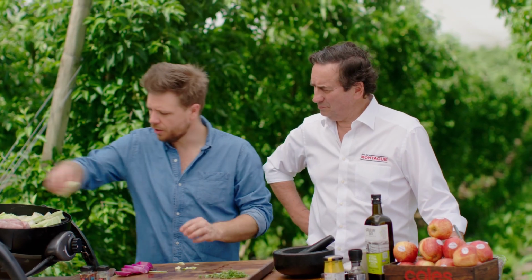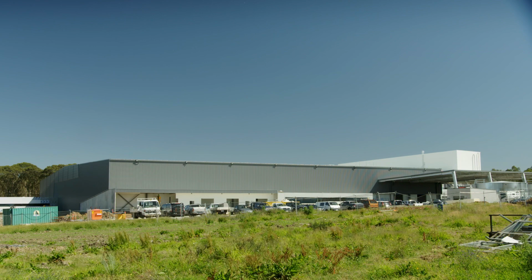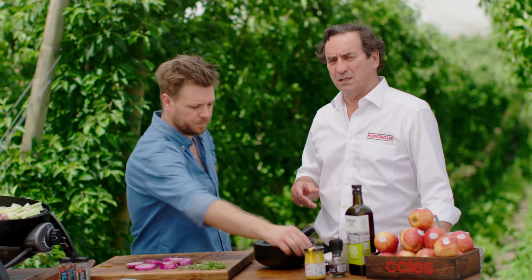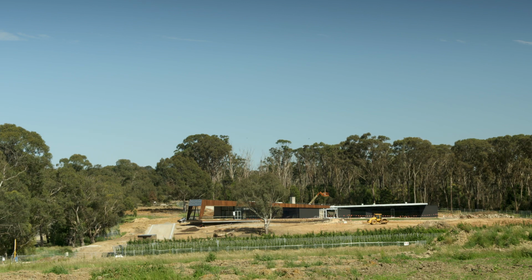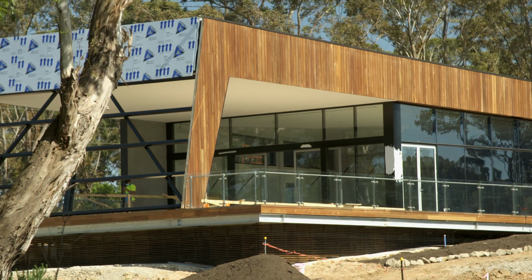Now, Ray, you're building an amazing new facility here. We are. We're building a new distribution centre and pack house next door, which is on 20 acres, which is only a few hundred metres from here. Beautiful. And part of that is an engagement centre, which is a retail outlet for a lot of our products, and also a cafe. And part of that cafe is named after my mother, Stella.